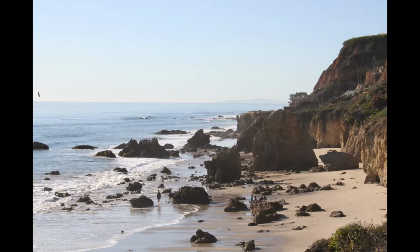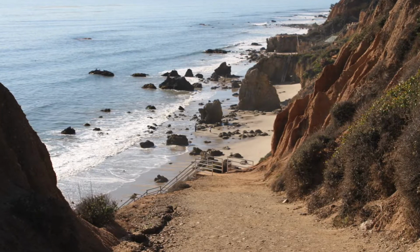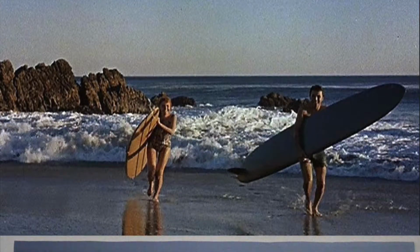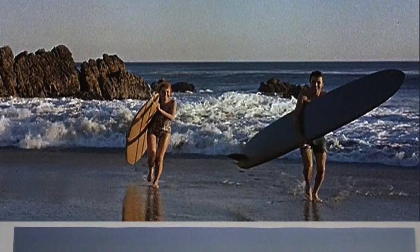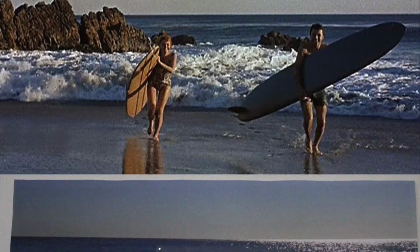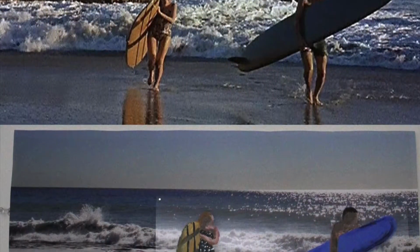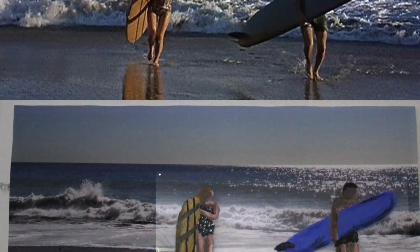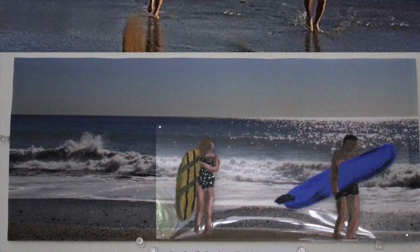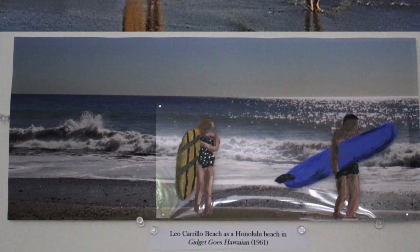The pieces were placed in order of when they were released to show how the pattern of filming in Malibu has stayed the same throughout time. The first piece that I did was a scene from Gidget Goes Hawaiian, which was filmed in 1961 on Leo Carrillo Beach as a Honolulu beach. This film was important because the 60s was the first time that filmmakers were starting to use Malibu as a filming location. It set the tradition for decades of future movies that also utilize Malibu's scenery.